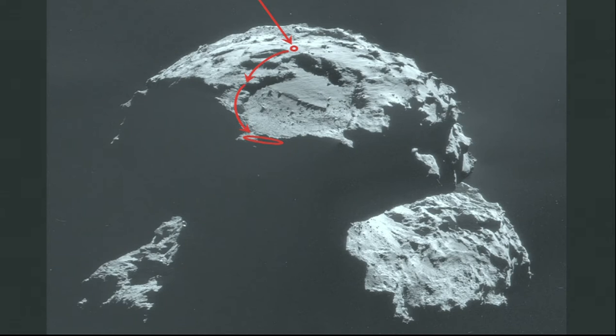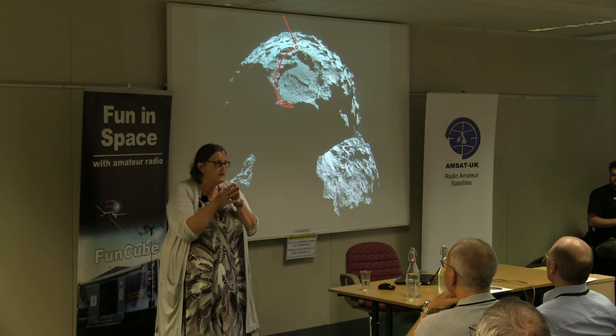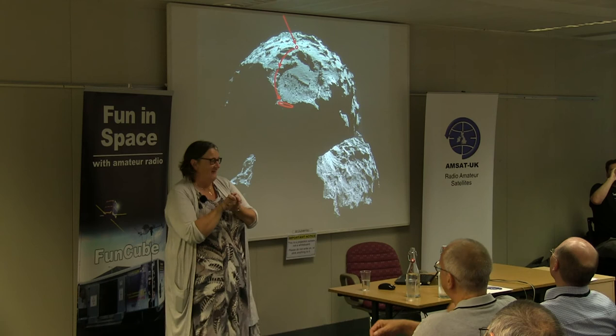I can't reach that from here. So it landed here instead of here because it was going too fast. It went up, it bounced, it came back down here, and it bounced a second time, and it landed somewhere down here in the dark in a crevasse. Now, the way that people have put a spin on it is that, well, actually, what we'd wanted to do initially was visit different sites on the surface of the comet, but we knew it would be too expensive. So this is the way we did it.